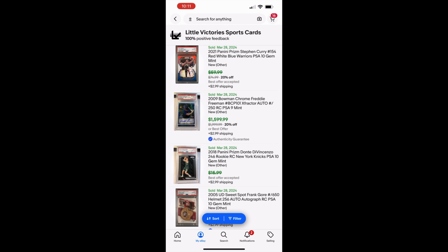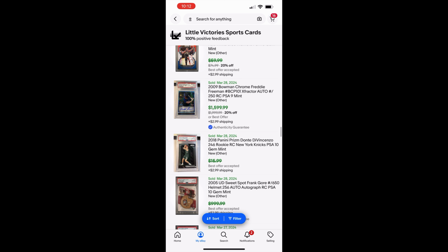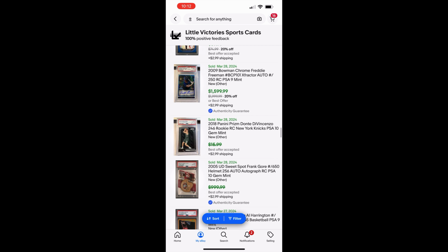This Freddie Freeman I was sad to see go. Honestly, I forgot it was kind of in my store. It was in my PC for a while. I must have needed money maybe 5 or 6 months ago, and it was just still listed, and it sold for full asking price. Well, it was on sale, but full for about $1,600. He had a great opening day game, and it sold right away. So sad to see that go. I probably would pay $1,200 strong for that card, so mentally, kind of sad to see that go.